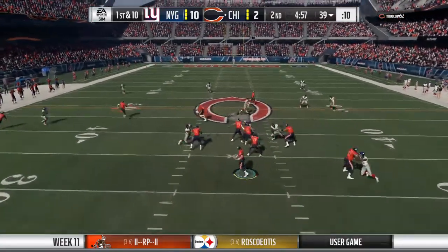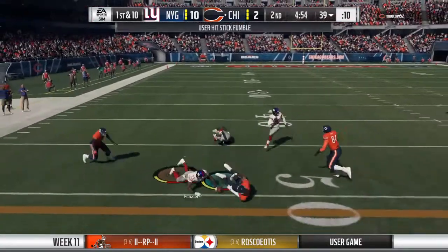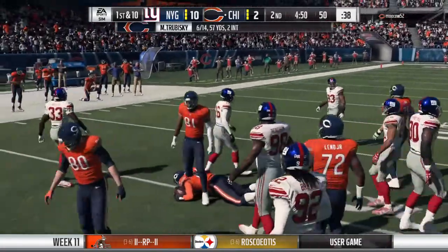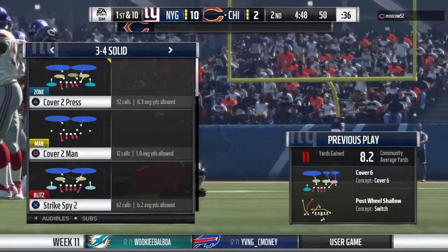They'll throw on first down with Trubisky. He's got a man open. It's Cameron Meredith. And now the ball's out. Fumble near midfield. And the defense not able to get it.